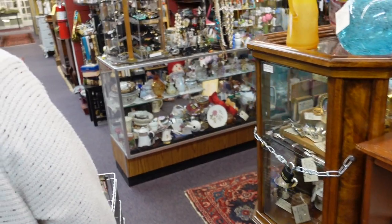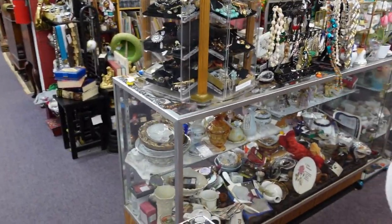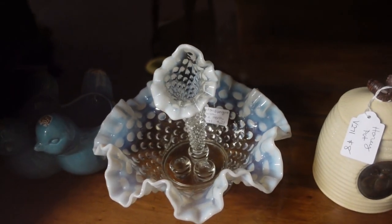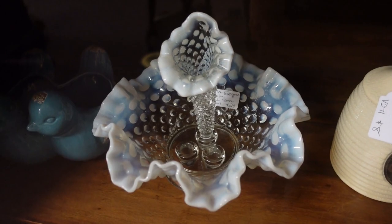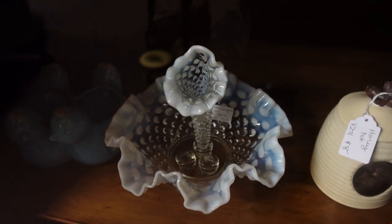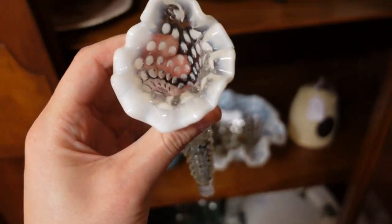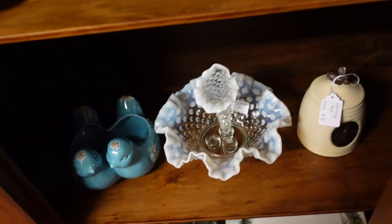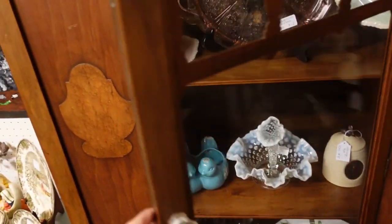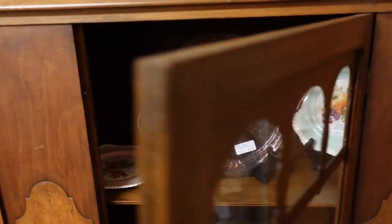Imported from Banana Land. Banana Republic. Well, here we have a Fenton Epergne, and it only has one horn out of three, so it's not as horny as it should be. And it's beautiful. See, it has one of these removable horns with the hobnails, all the bumps. My lovely lady bumps. And so, $20 for that, and a pink milk glass, depression glass cake plate on top.